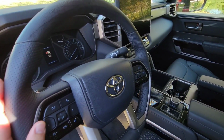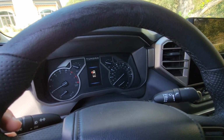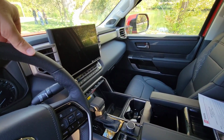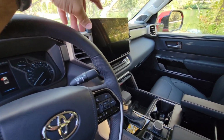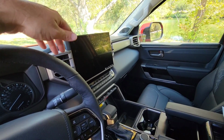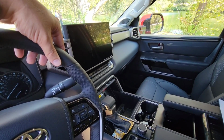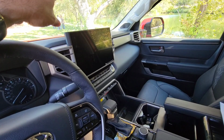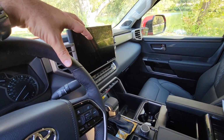All your controls are up here. This one has the analog display cluster up front instead of the whole digital LCD. But once you go to the higher end trims, whether it's the Platinum or the TRD Pro, you're going to get the two screens, the large screen here and the large screen here. I did have really good success with their Hey Toyota feature, where you can interact with your infotainment system. So that was really nice. I think if you look at one of these trucks, even if you're on the fence about the outside looks, you have to hop inside one, because they've made so many changes to the truck.